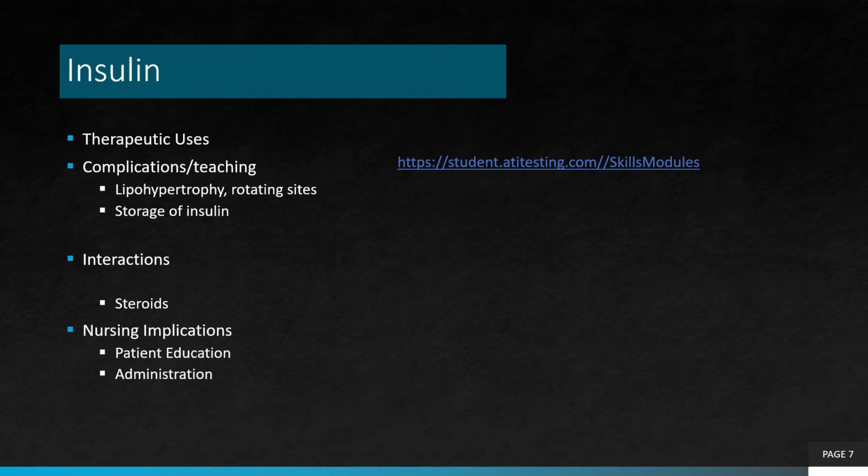And then everything that we've talked about here has just enormous nursing implications. If the patient doesn't know what's going on, how to administer his insulin, or what to expect, then he seriously is going to not be as healthy as he can be.